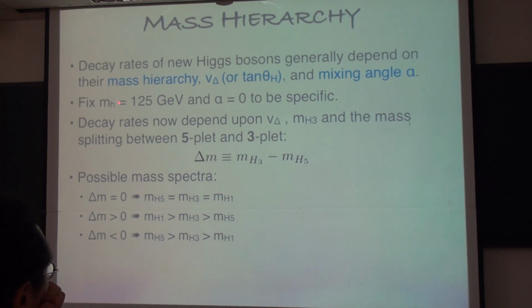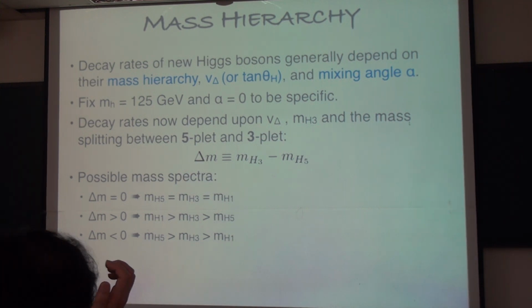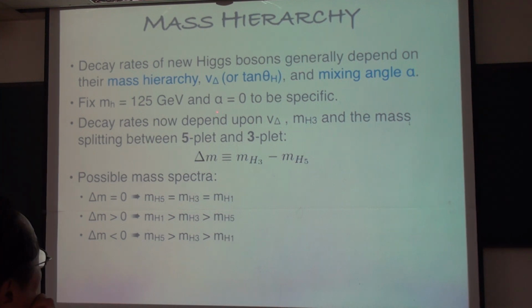One, the mass hierarchy, like there are 3 kinds of hierarchies. The second thing is the triplet vev, because the triplet vev controls how the new Higgs bosons couple with the gauge bosons, right? And the third factor is the mixing angle alpha. In the following simulation, we just assume alpha equal to 0 to be specific, which of course you can vary a little bit. It won't change the pattern too much.